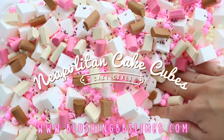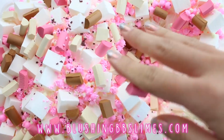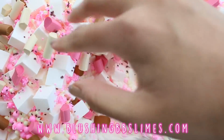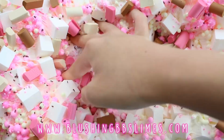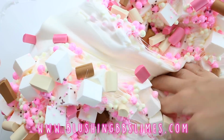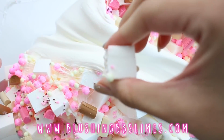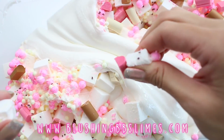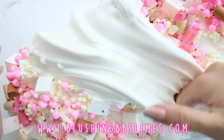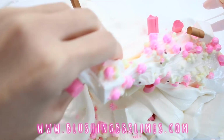Next is the return of a highly requested collection. This is my Cake Cube collection in brand new colors and scents, as well as a fresh new base. The cake cubes are jelly cubes, so they're great fun to squish. The cubes do not break if you squish them gently, but if you squeeze and smush them, they do break and create a cool texture with this new base. So these used to have a slay slime base, but I'm updating it to a thick and glossy one that's super satisfying to poke and pop.